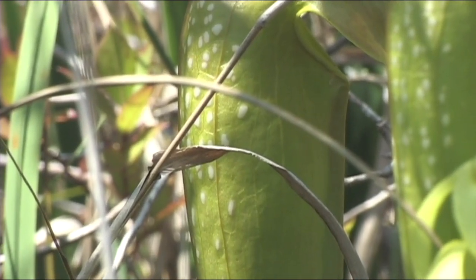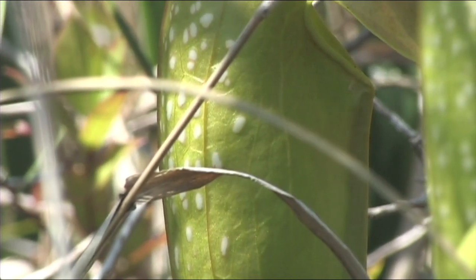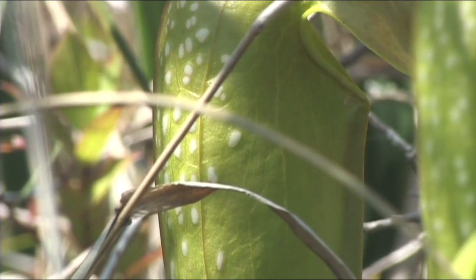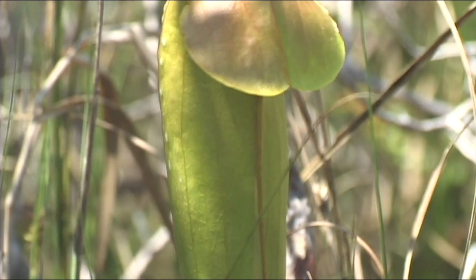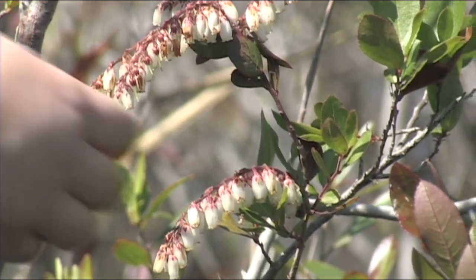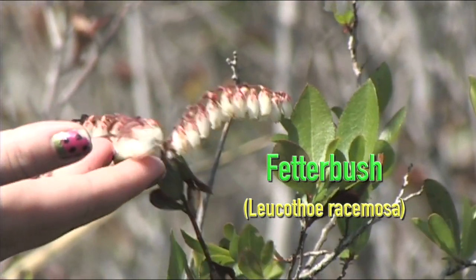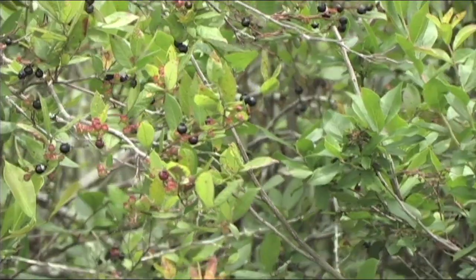They cannot get out, but they think that these little light spots back here are the exit, and so in fact they're enticed further down the plant, until they finally fall into some enzymes at the bottom. And these little white, bell-looking ones are called fatter bush. They're so cool looking. There's so many gorgeous plants out here.